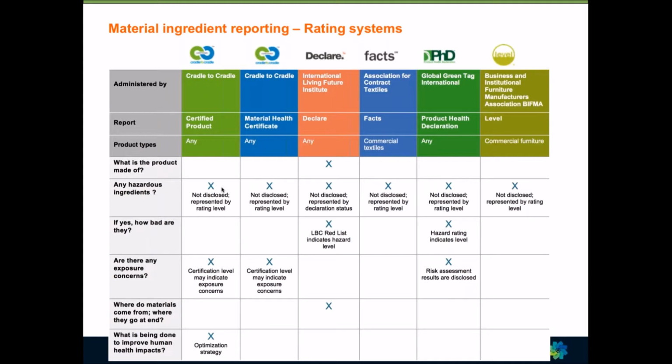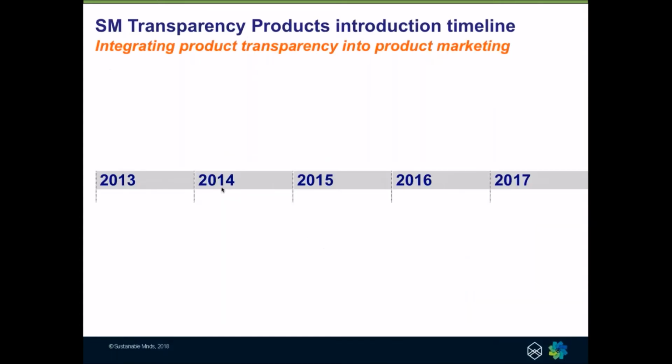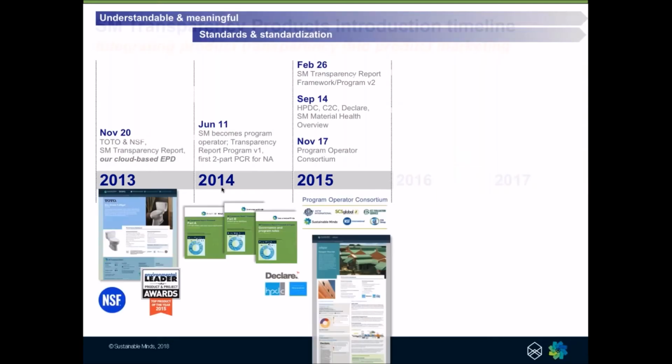What do each of them, what story do they tell? And then finally, just to give you a little bit of background on how Sustainable Minds has pulled together this data and been able to have this purview. Back in 2013, we actually had the insight that product transparency needed to be integrated into product marketing.